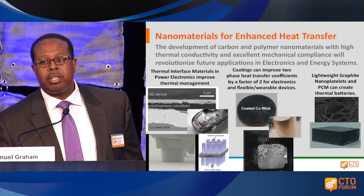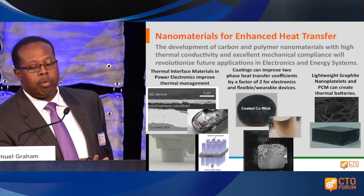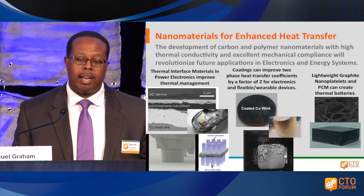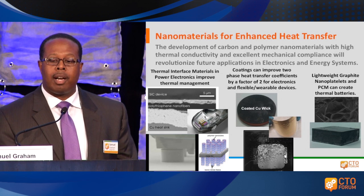In addition, we can use these coatings to tailor the surface energy to enhance two-phase heat transfer, which is also being shown here. This is also good for industrial systems, as well as wearable electronics, where you would have enhancement of evaporation from these surfaces. These kinds of planar structures can have thermal conductivities that are 5 times that of copper.